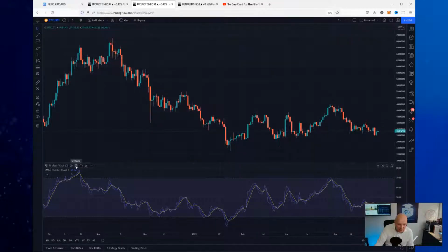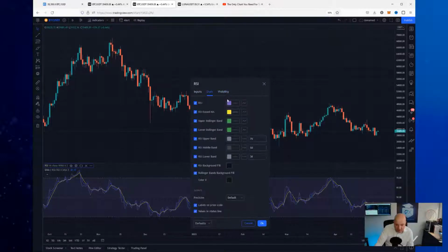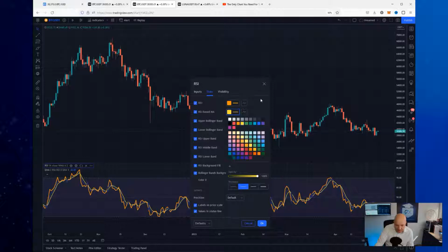And I'm going to just change a little bit the colors here to make it a bit more visible for you guys. So let's change the RSI maybe here to orange, and the line thickness a little bit. Here we go. First moving average, we can keep yellow, but we're going to make the line a little bit thicker also.